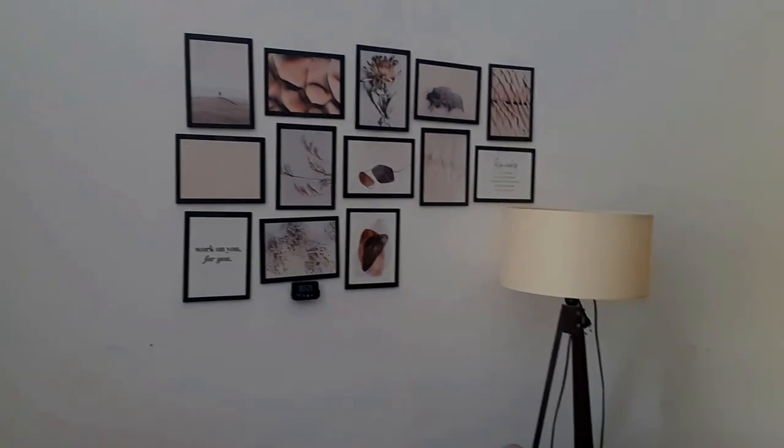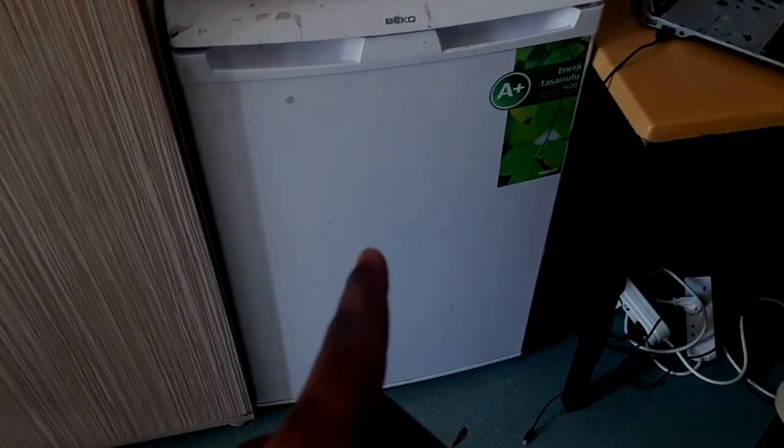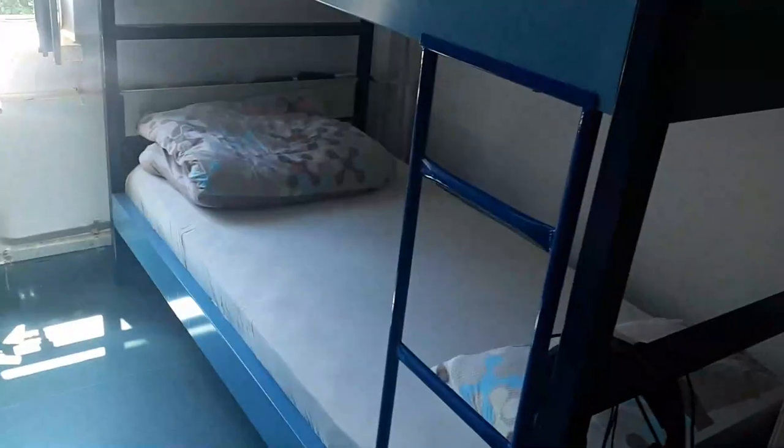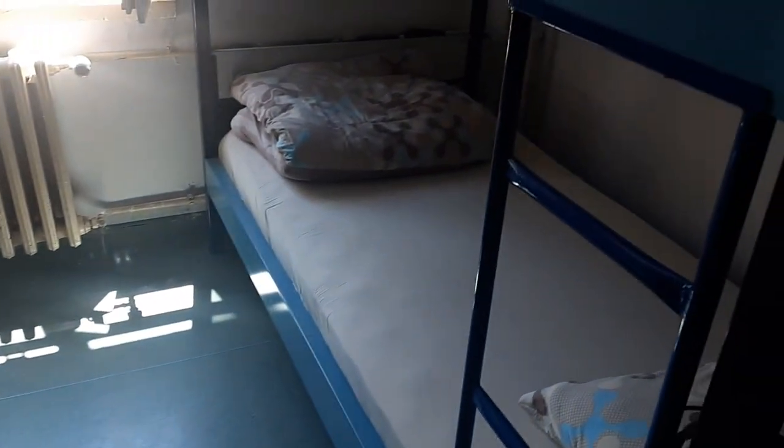Yeah, and this is my small studio where I do my YouTube stuff. In every room there is a fridge as well. There is a table and maybe two or three chairs depending on the number of people staying in the room. Currently we are two, my roommate and I, and this is his cupboard, this is mine. Yeah, and this is my bed down here. And that's basically it.